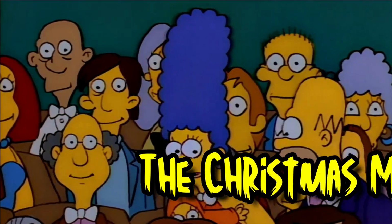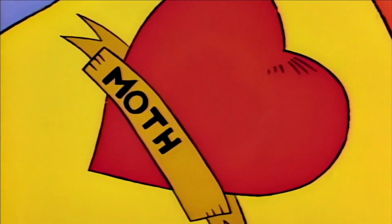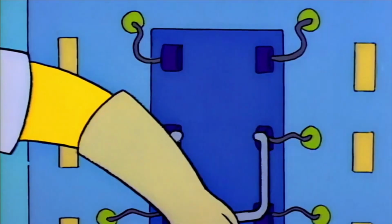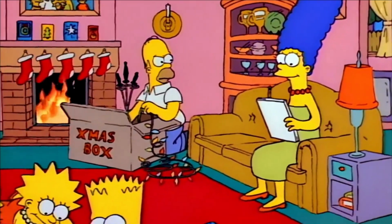It is the pilot episode of the show, right? And our prankster Bart gets a tattoo without his parents' consent, leading to Marge spending the entire family's holiday budget on getting the tattoo removed. Christmas is fast approaching and the Simpsons have zero cash.